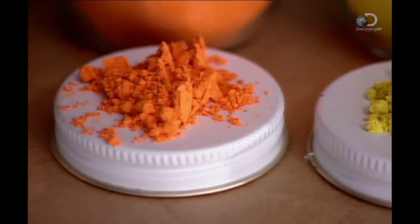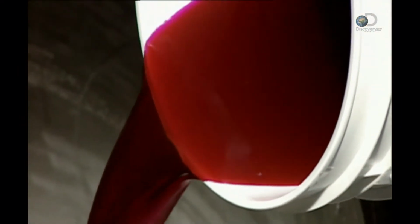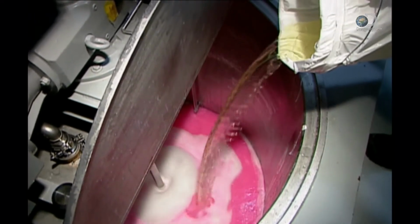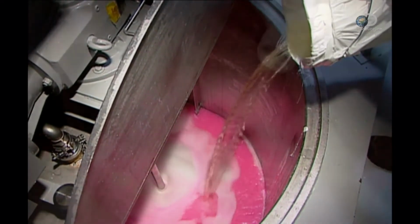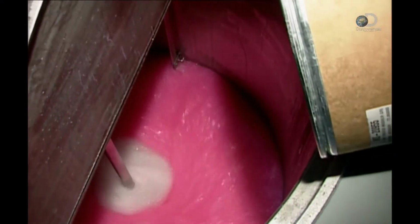For coloring, it uses powdered pigments dissolved in hot water, then poured in. This batch of soap will be pink, so a rose-scented fragrance is used. Then a preservative is added to prevent the proliferation of bacteria should the soap be exposed to a dirty environment. Finally, workers adjust the viscosity by adding a powdered thickener. If the liquid soap is too runny, it'll leak out of the dispenser.